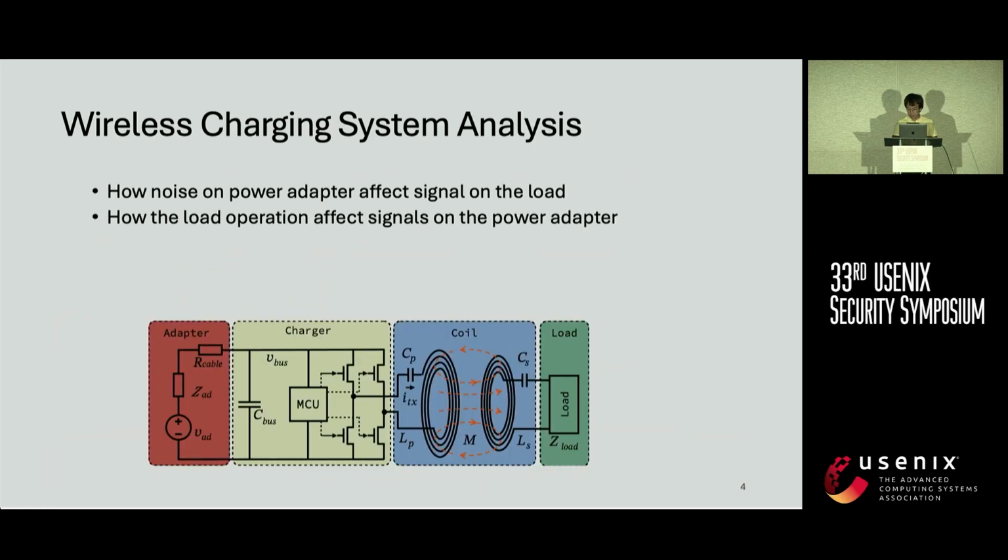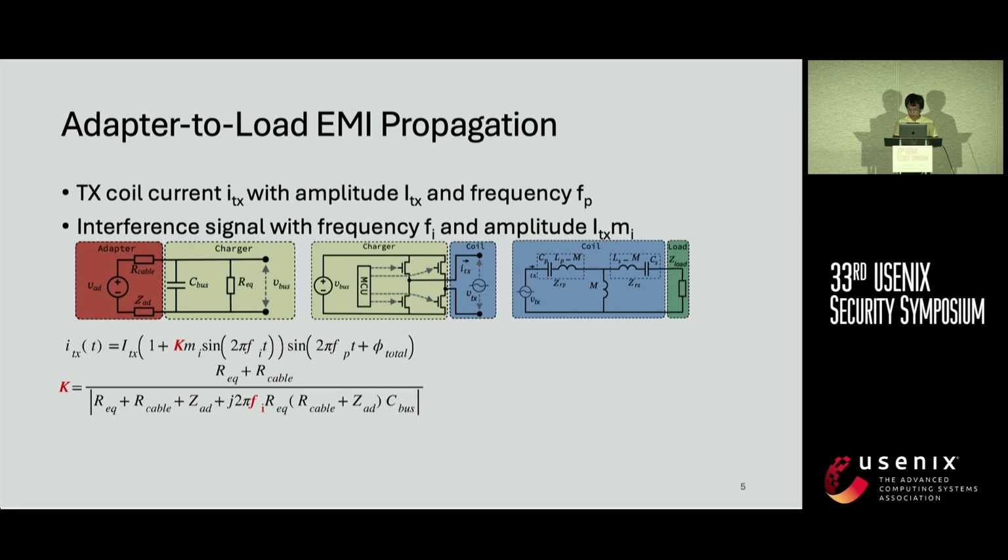To explain how VoltSchemer works, we first need to understand how the EMI on the power adapter can affect the signals on the load, and in turn, how the load operations can affect the signals on the power adapter. To analyze how the electromagnetic interference propagates from the adapter to the load, we break down the system into three key parts and calculate how interference signals with varying frequencies and amplitudes impact the TX coil current, which is proportional to the magnetic field used to transfer power.